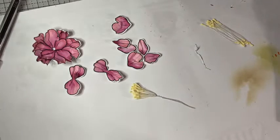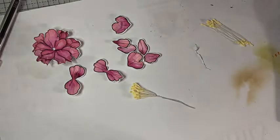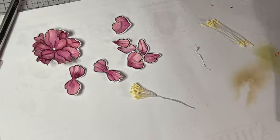Another thing I like to do also, full disclosure, I'm slightly stalling because I forgot to turn my glue gun on in time. Sorry.